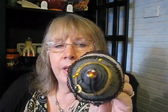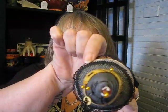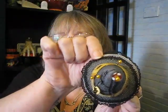The other issue that I had was the brim of the hat. And as you can see here, you can still see some of the linen. Again, looking at the pattern, it's not circular. It's 1, 2, 3, 4. It's 8-sided on the pattern, but it looks like it's going to be a circle when it's stitched up. For some reason, mine turned out to be oblong.